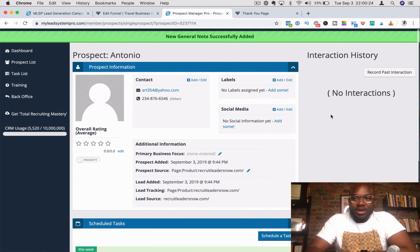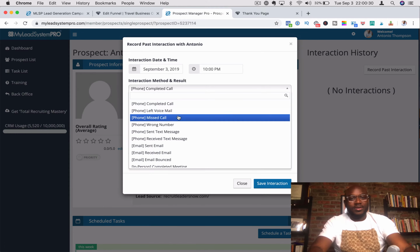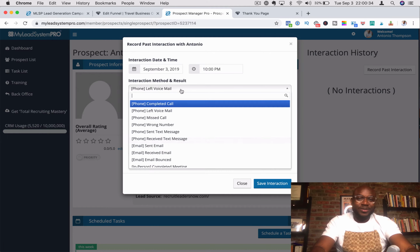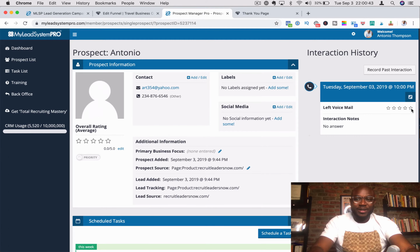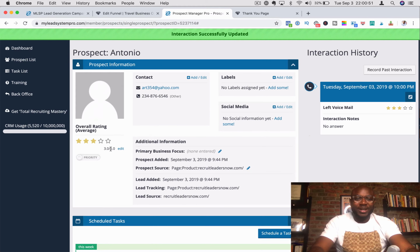I can also log interactions. So if I said I called him today, left voicemail, no answer. Or he did answer and told me, no answer, right? I can also rate the prospect. So these happen automatically, but I can rate the prospect here in terms of this follow-up. So if I edit that, I give him 3 stars. Save interaction. And so now he's a 3-star rating out of 5.